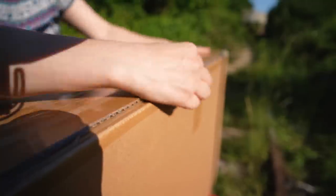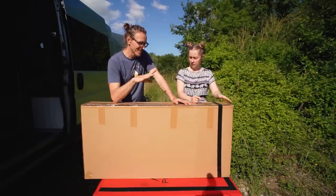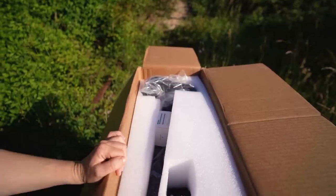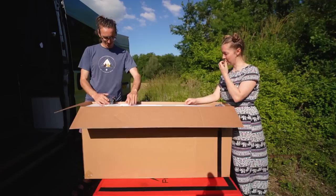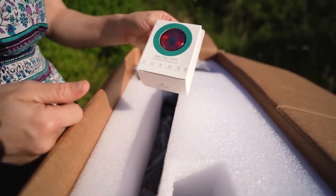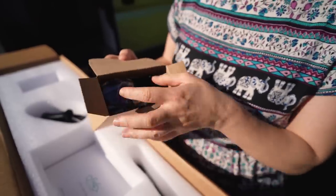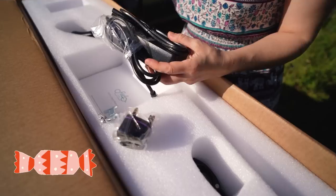I'm very excited. I just want to say, these have been in the back of the van for weeks. Nearly a month. Waiting for this moment. It feels like forever. Oh, wow. I love packaging. This packaging looks good. Pedals, okay. We're going to have to construct it. Look at a wee teal light. This is like Christmas. And this is the seat. For some reason that felt like a Christmas cracker.